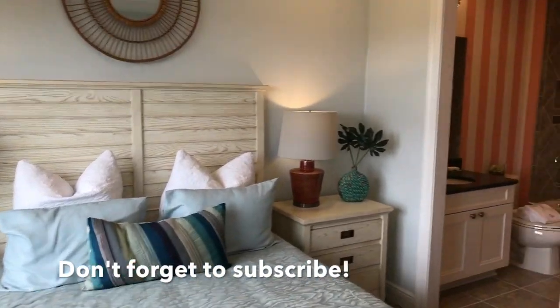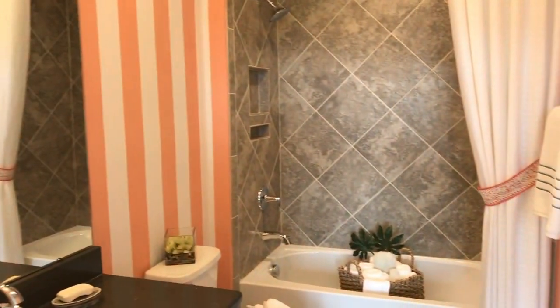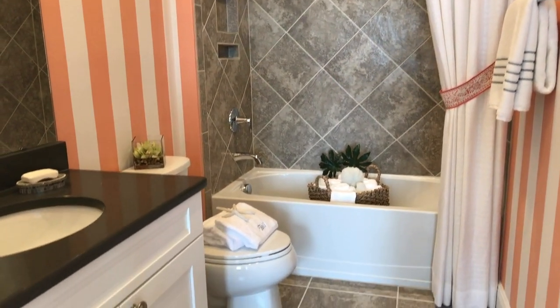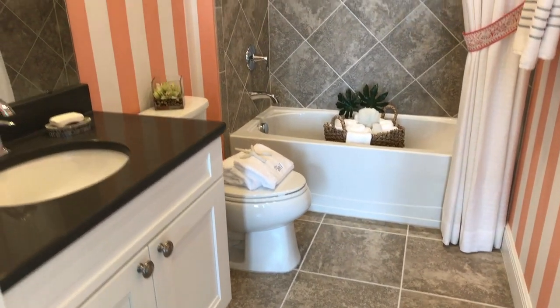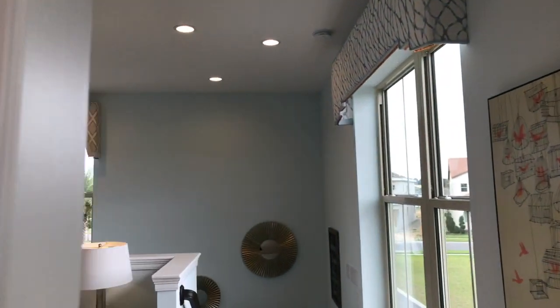So again, super unique, very cool townhome model. Not really seen very much out here in Central Florida in the Winter Garden area. So if you're looking for something a little unique, you don't want it to have the exterior maintenance, this would be a great option for you.